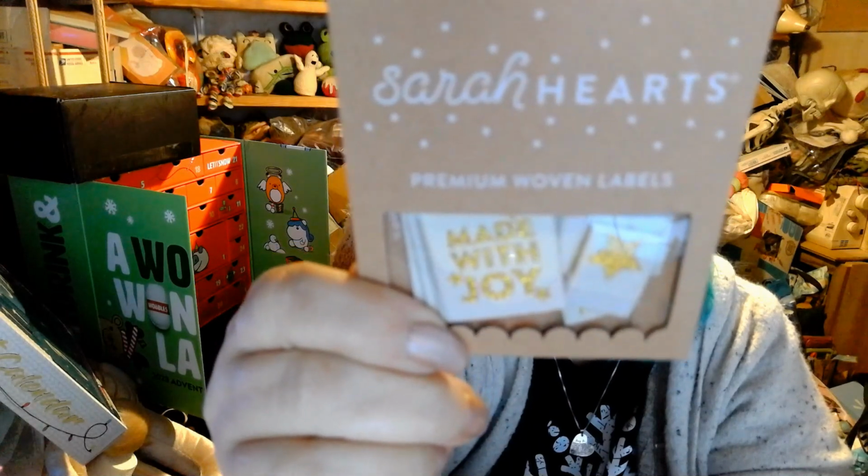So on Southern Skeins, oh, how pretty is that? So this is for the 17th, and this one was for the 16th. They are beautiful. And now for Hearts on Fiber, we have this little one right here, and it is premium woven labels. And there they are. These are nice. And then we have this, and it looks like a mini skein. There it is. And that's a beautiful golden mini skein.